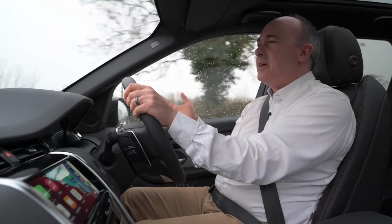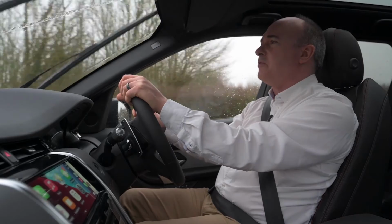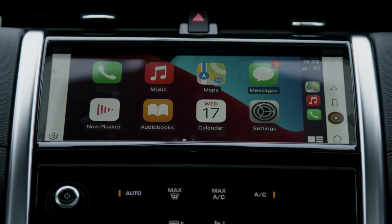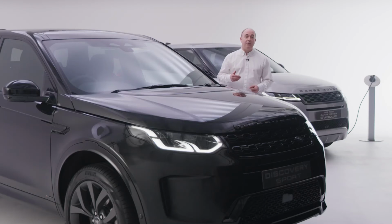The cabin envelops you in a fantastic mix of materials and textures, all as practical and durable as you'd expect from Discovery Sport. And these sit alongside the latest technologies, such as Apple CarPlay and Android Auto, which are standard. Ultimately, of the thousands of people I've spoken to who own electrified cars, I'm yet to meet one who would willingly go back to petrol or diesel. Certainly, that's how I feel.